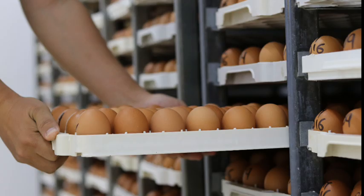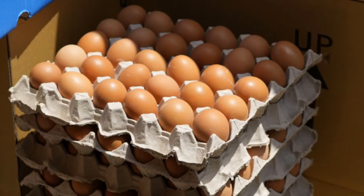With layers, the financial barrier to entry is much higher. You need deep pockets to feed the birds through the 18 to 20 weeks growing phase. However, once laying begins, your cash flow is daily. Every single morning, you will collect eggs, pack trays, and sell them to shops, hotels, or direct consumers. It gives you constant daily revenue to pay salaries, buy feeds, and manage farm overheads without touching reserves.